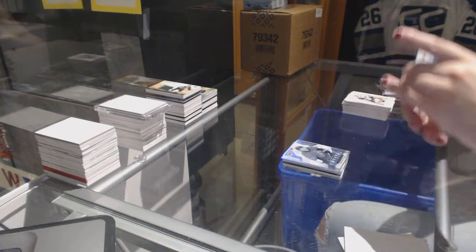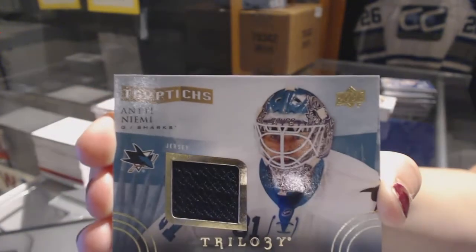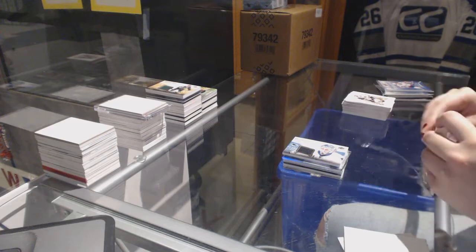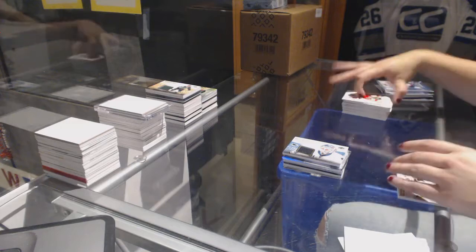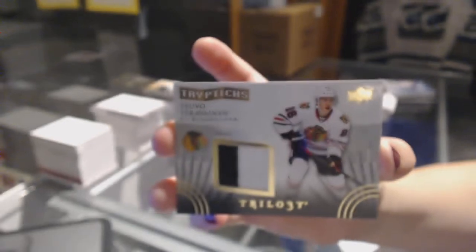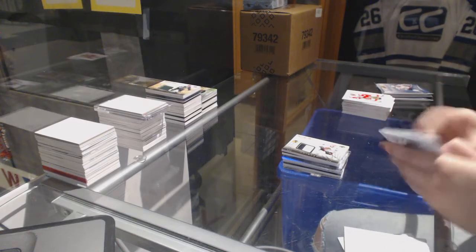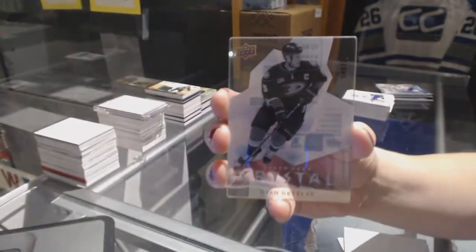We've got for the Sharks a Triptychs jersey numbered to 244, Antti Niemi. Shark. It's Shark Week. For the Chicago Blackhawks, Triptychs numbered to 600, Teuvo Teravainen. Crystal numbered to 275 for the Anaheim Ducks, Ryan Getzlaf.